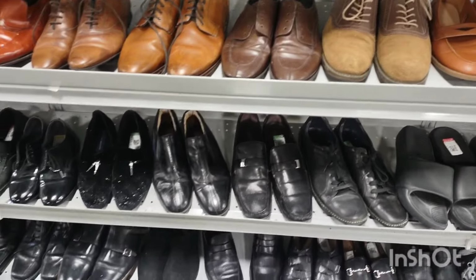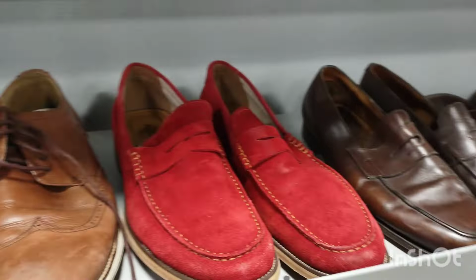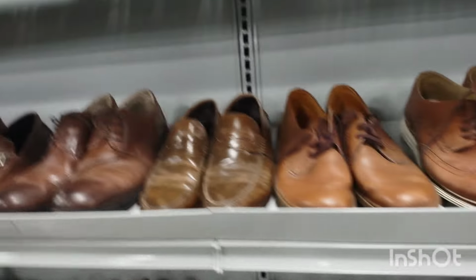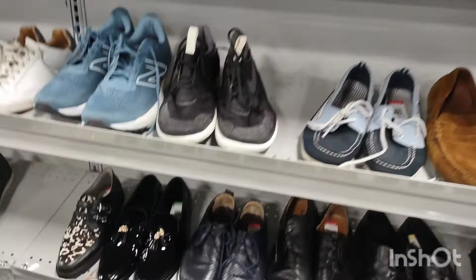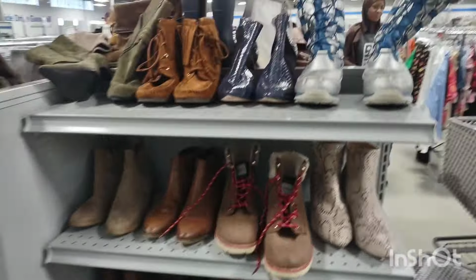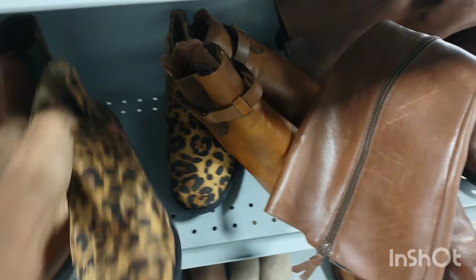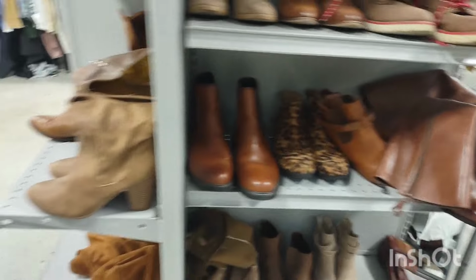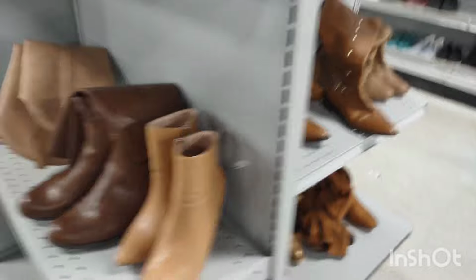They have some beautiful shoes for men, if you like vintage. Those were gorgeous in brand new condition. Had a small men's section. Those were beautiful, those moccasins on top. I think they were there the last time I was there. They're too small. I'm going to come back to them, I believe.